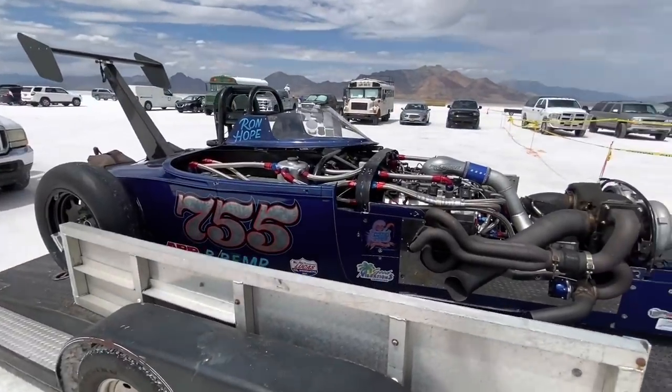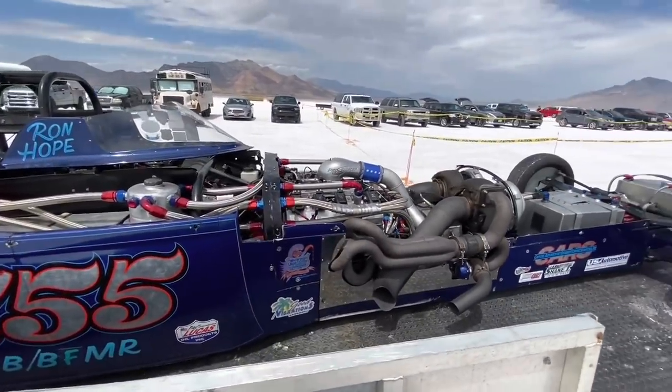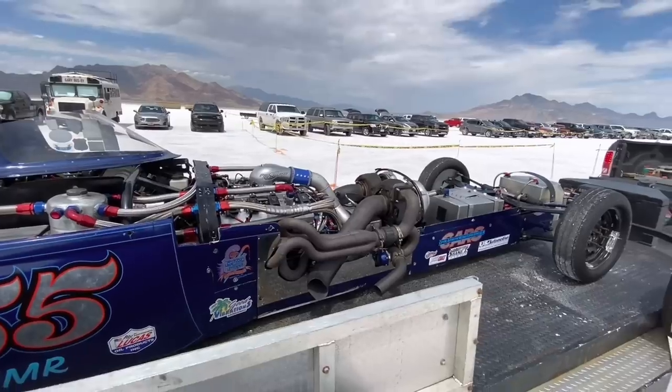Wandering around in the tech lineup right now. It's kind of cool because you can see a lot of cars in one area.